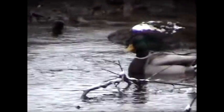Well, that duck must be paddling. If he wasn't, he'd be over the edge. He'd be through those rocks. Oh, he's coming down. My God. Where the heck did he go? Oh, no. He got up on a rock over there. Oh, then he jumped in. I almost caught him doing it.